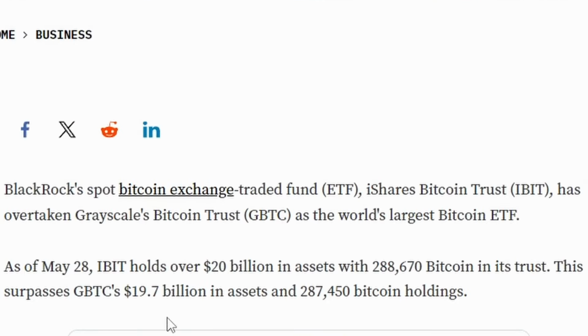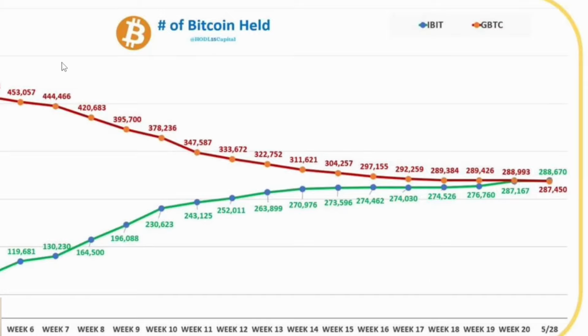But as of May 28, IBIT now holds over 20 billion in assets, nearly 300,000 Bitcoin, 288,000 Bitcoin now. This surpasses GBTC's now 19.7 billion and 287,000 Bitcoin. And here's a great graph that shows how they finally caught up and how they finally flipped.